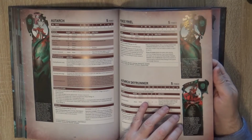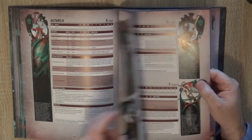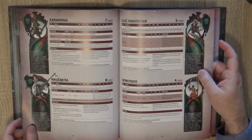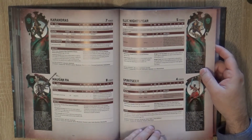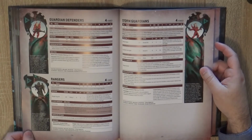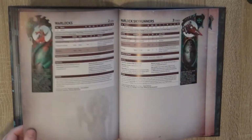No, we are just one step from having the Exarchs. So these are like, no, is an Asuryani, I don't see any. No, there is not. So there are only these 2 units for the Corsairs.